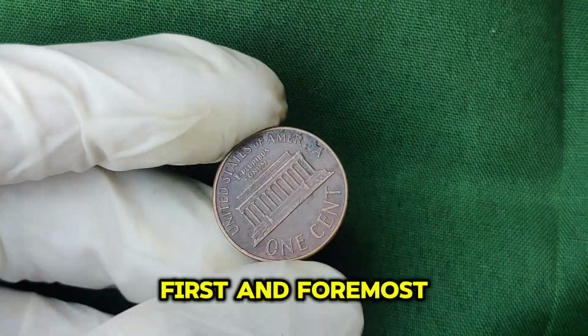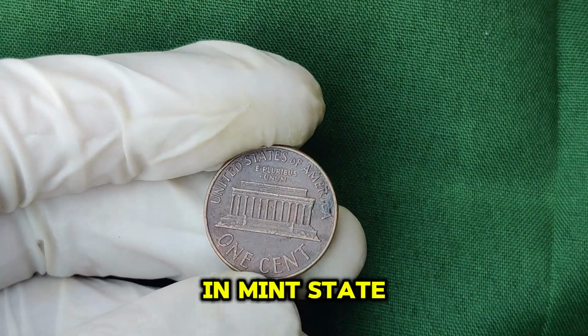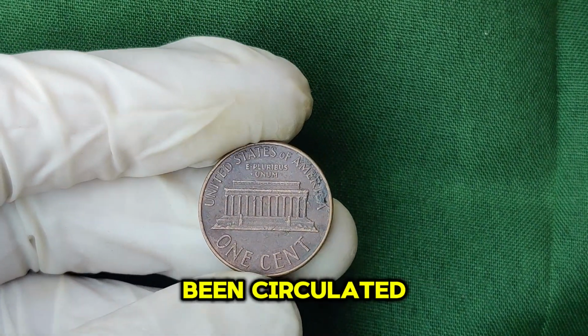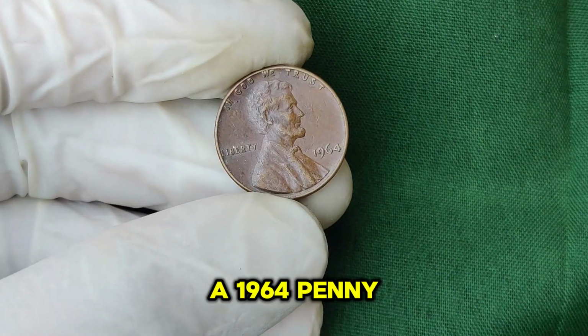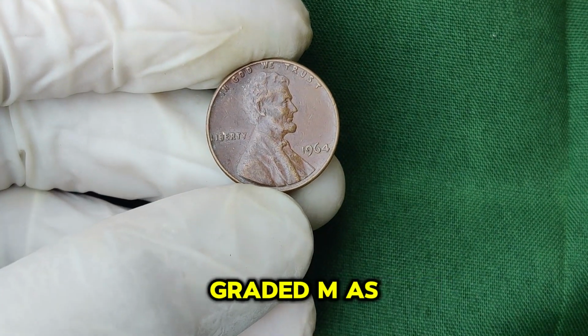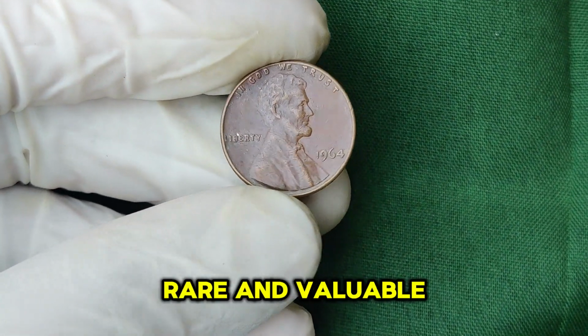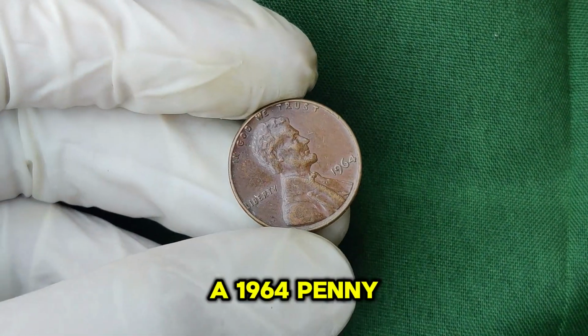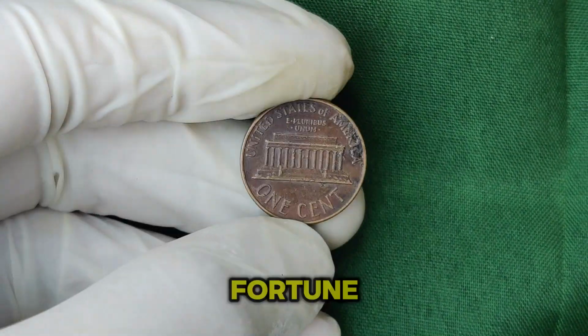First and foremost, the condition of the coin is crucial. Coins that are in mint state, meaning they've never been circulated, hold the highest value. A 1964 penny in perfect condition, graded MS 67 or higher, can be incredibly rare and valuable. If you have a 1964 penny that looks pristine, you might be sitting on a fortune.